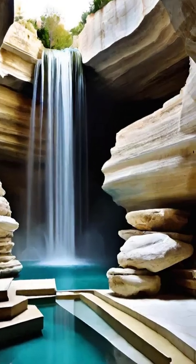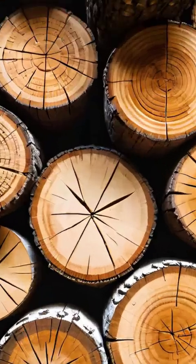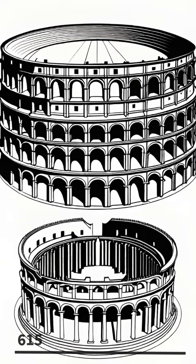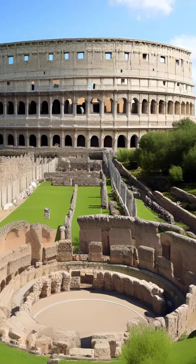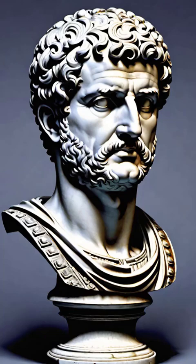It was made of travertine limestone, tough, brick-faced concrete, wood, tiles, and iron clamps. It is 615 feet long, 510 feet wide, and 157 feet tall. It is also the world's largest amphitheater. The name Colosseum likely comes from the giant bronze statue, Colossus, made for Emperor Nero.